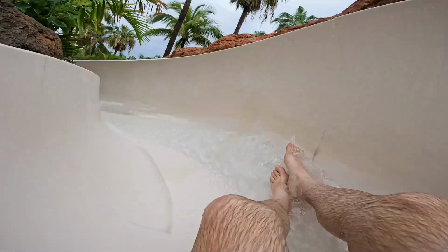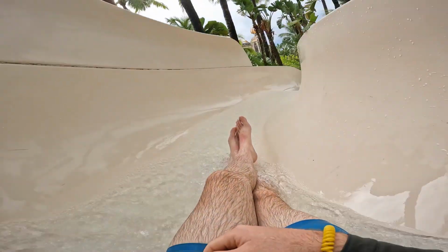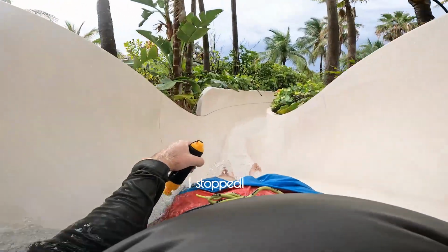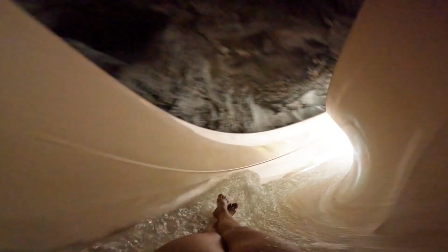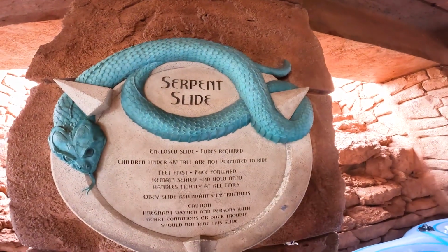Oh my goodness! I really like this ride. It was a lot of debate here, but we compromised and we decided that this is a firm 3. That's a very, very beginner ride. Next, Serpent Slide.